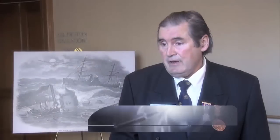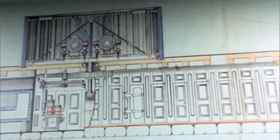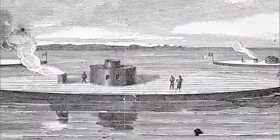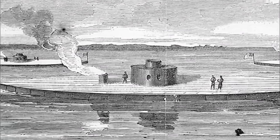So it actually prevented the South, the Confederacy, from moving into the North. And I would say, what they said at that time, the Monitor saved the Union. It became the prototype for more than 40 ironclads built on the Monitor design in the Union Navy, which played a major role in Union victory in the Civil War.